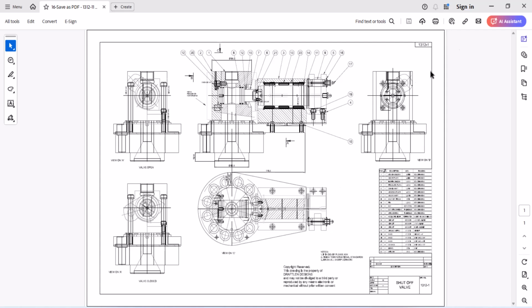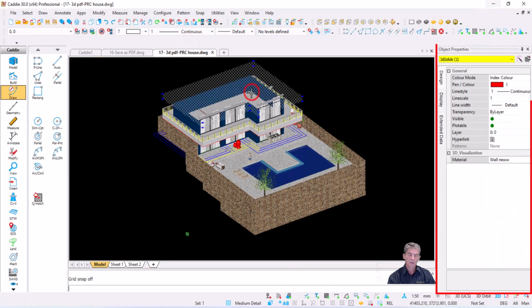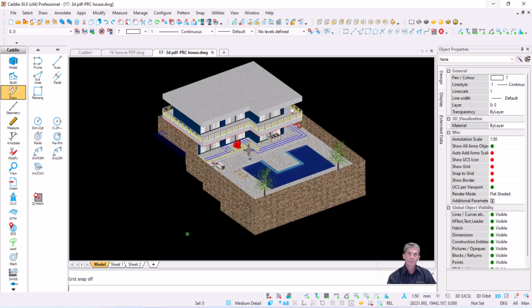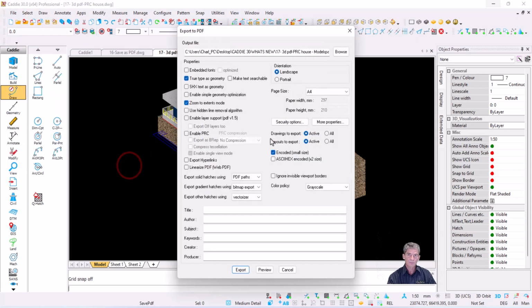And as you can see, here's my PDF in grayscale, although it's a color drawing with a color plot style on the sheet setup. And then when it comes to my AEC, if I go to my AEC at the moment, as you can see, I make use of normal AEC components, 3D solids. I've got normal walls, I've got block references, solids as well. So previously I had to explode it before you could save an AEC model to a PDF. Now you can keep it as AEC components. So you're going to go File, Save Other, Export. We go to Save as PDF.